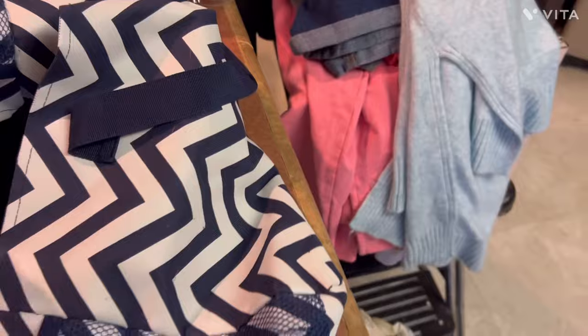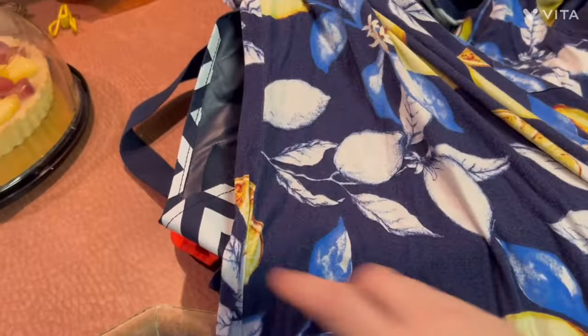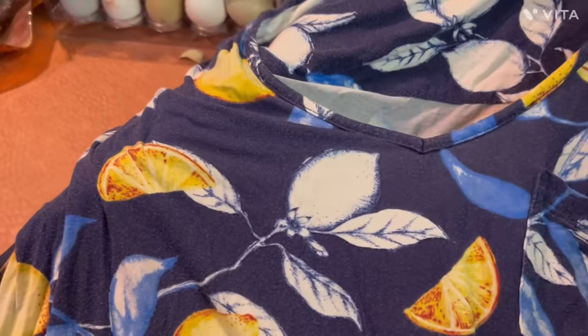And last but not least, Mama wanted another gown. And guess what? They had a gown. This makes number two. I now own two gowns. Well, if I can get it straightened out for you guys. All right. It's got some lemons on it. It's just a simple gown. Something comfy to wear. So, there you have it.